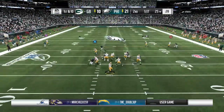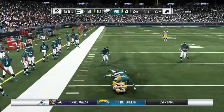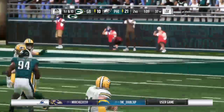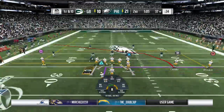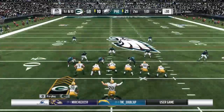They go back to the air here after the INT on the last drive. It's a short one here, complete to his tight end. And he's taken down, but able to slip across the 35. Right off the bat, it's a first down to start the drive, 12 yards. Line of scrimmage, the 37 on 1st and 10.